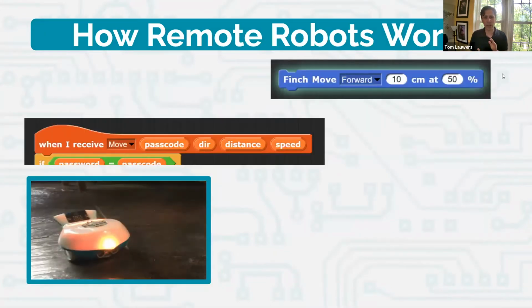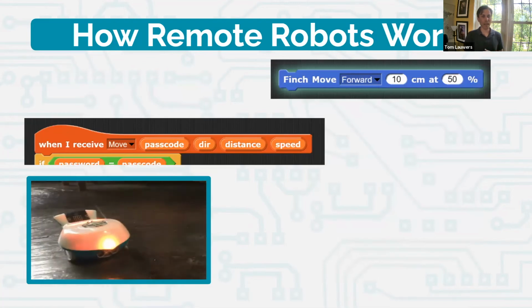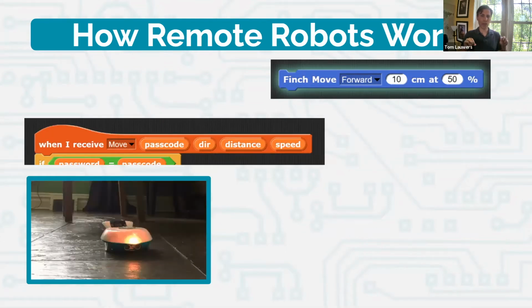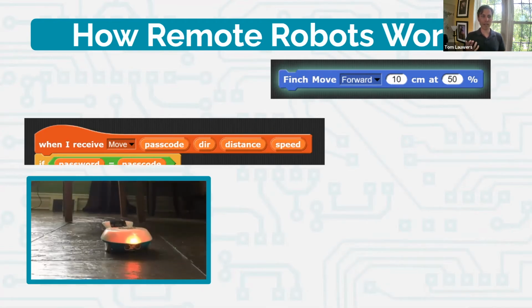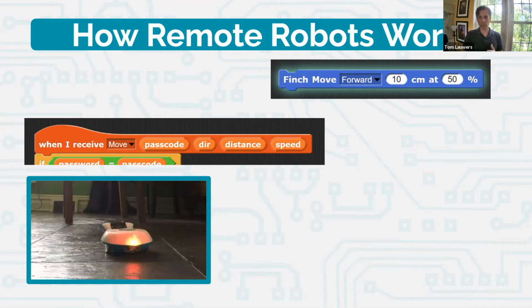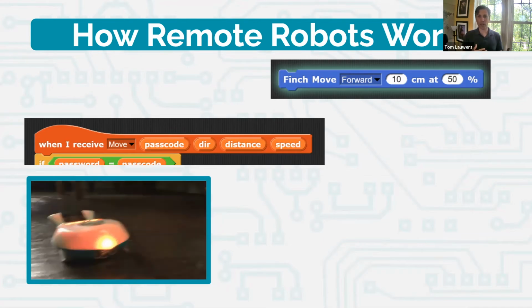All right, so how does this work? I already mentioned that remote robots leverage NetsBlox. In our particular implementation, we have created essentially two NetsBlox projects. One is a server file, or I refer to it as the server file. The other is the client file. The client file is public and shared, so using link sharing, I can send the link to the client file to anyone in the world. In that client file are blocks for controlling our robots, like Finch move forward.